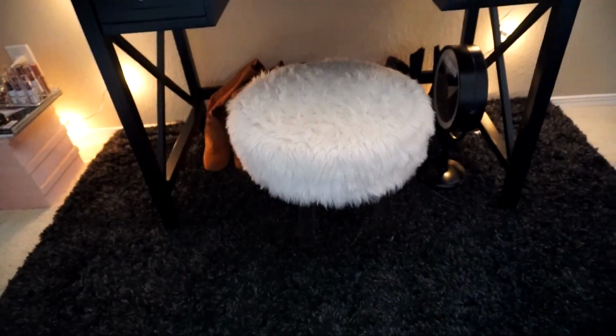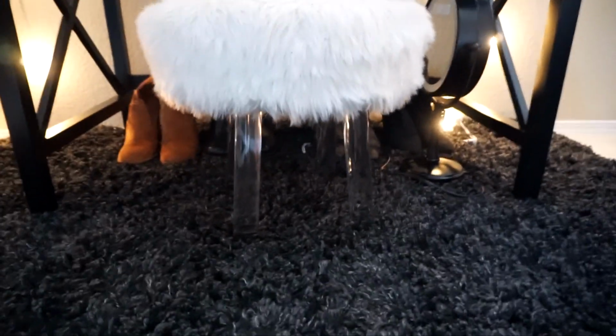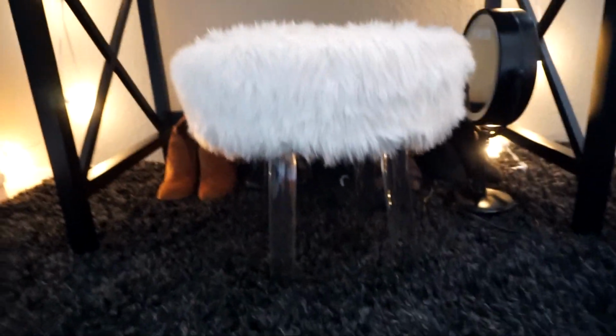And then I have this little white chair that I'm obsessed with. It actually broke and I had to super glue the bottom, but I like how it has the little clear part, like glass, not plastic, and then it kind of ties in with the whole bedding.